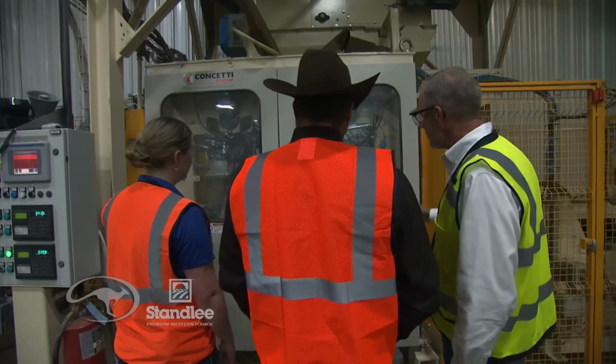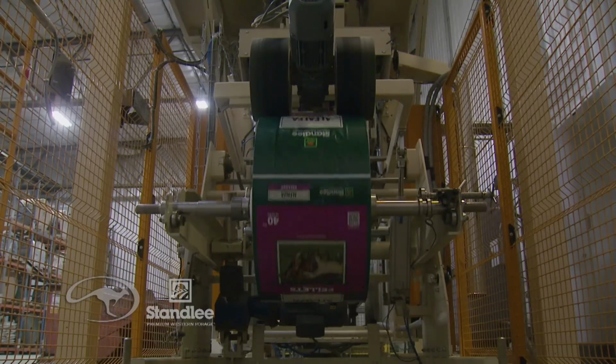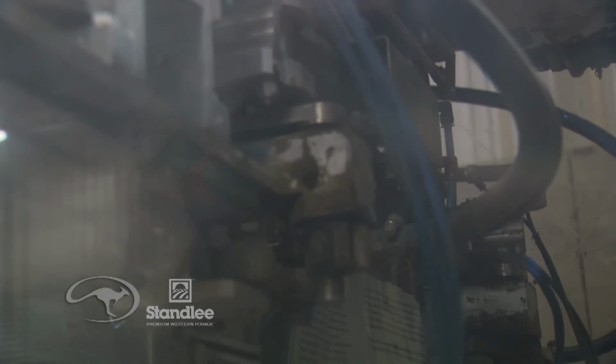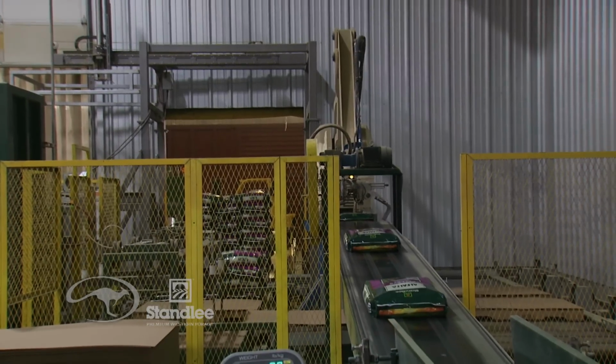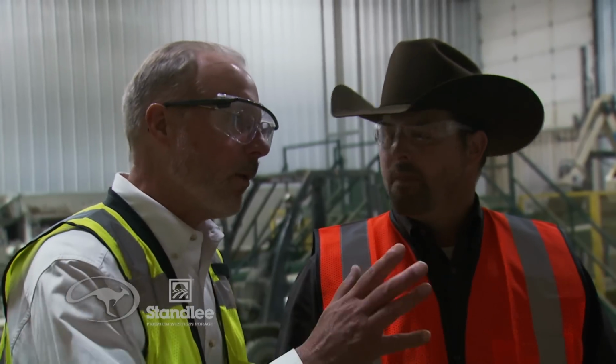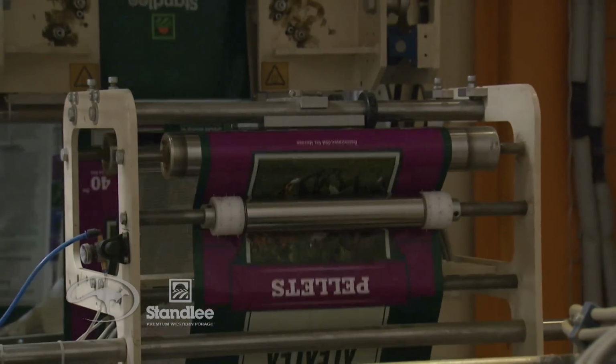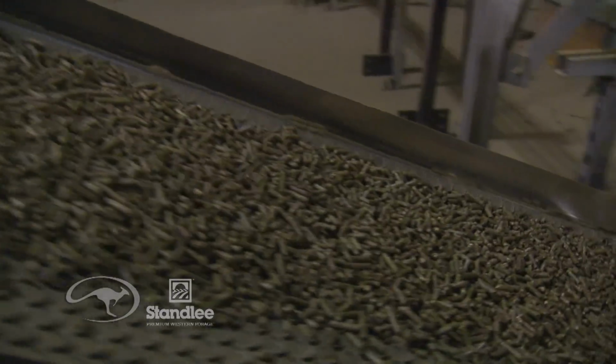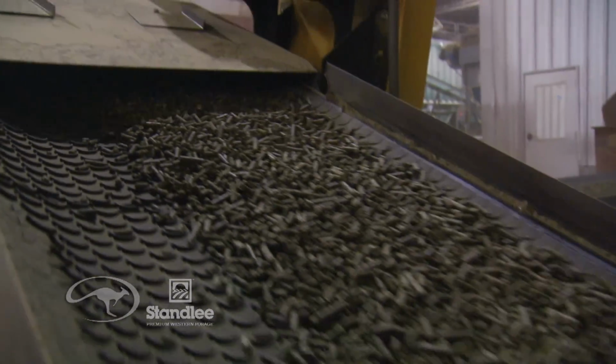So this machine, Clinton, takes bags off of a roll, runs them through, forms them, fills them through a scale, seals them, and then sends them down the line to the palletizer behind it. Okay, and this is mainly designed for the alfalfa pellets, correct? Correct. What we're running today is alfalfa pellets, although this machine will run the beet pulp pellets, it'll run cubes of timothy and alfalfa. So it's an all-purpose machine for our product line.